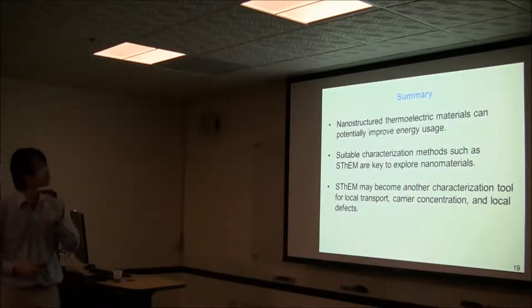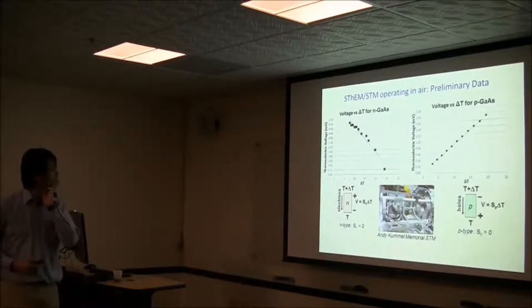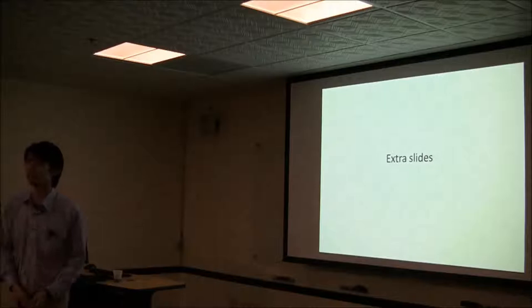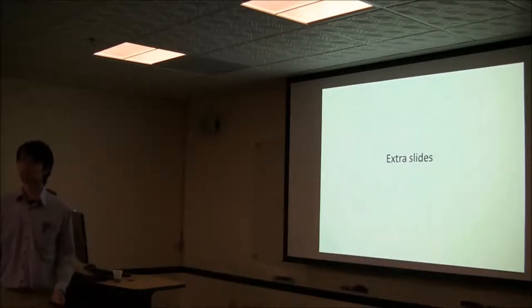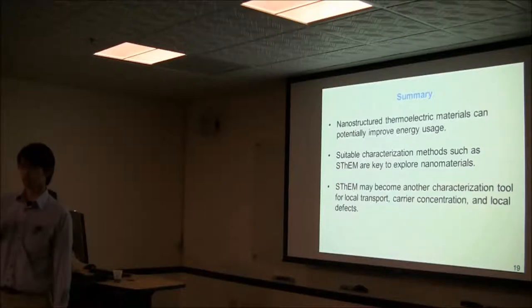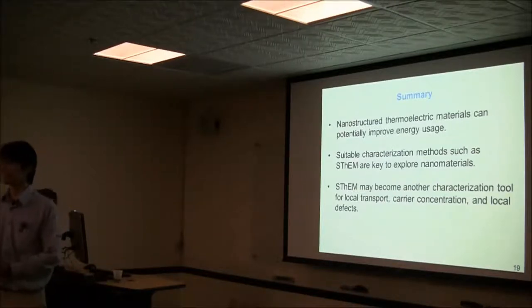Yeah, I think I have this slide. Oh, this is just a different type of material. Yeah, you're right. Actually, it would be a good test experiment. You can even reverse it and make sure that what you measure is correct. You can do it on the same area and see how that affects it.